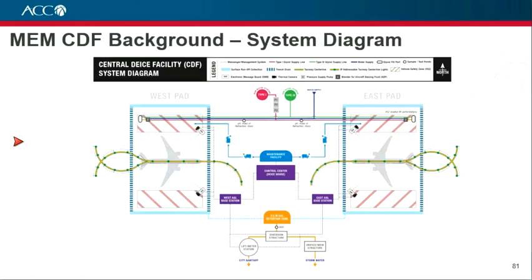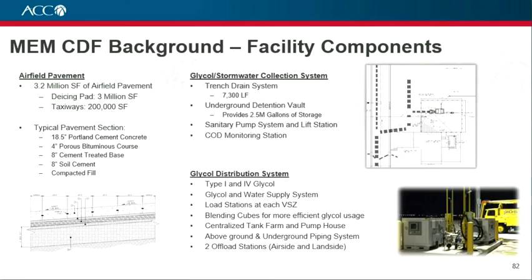Collection system that we have, you kind of see the blue squares around the pads. We have a trench drain system. All of that water gets collected in the trench drain system, goes into a large underground detention tank, 2.5 million gallons. From that point, the discharge is monitored to determine concentration of glycol, and depending on that threshold that's set, it will either be sent to just regular stormwater, or if it's above that threshold, it'll go into sanitary system through a series of a pump station force main, and then get treated at the city wastewater treatment plant. Couple big components of the project.